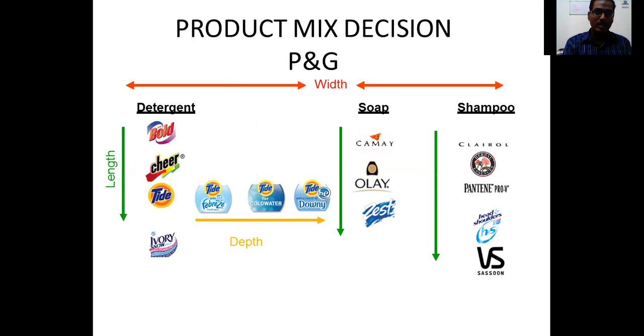Here we can see detergent soap. They have Bold, they have Cheer, they have Tide, and Ivory Snow. That is for the detergent. And that's a detergent powder. We have detergent liquid also, the Tide Febreze, then we have Tide Cold Water, then Tide Downy. These are the detergent. One is powder form, another is a liquid form.